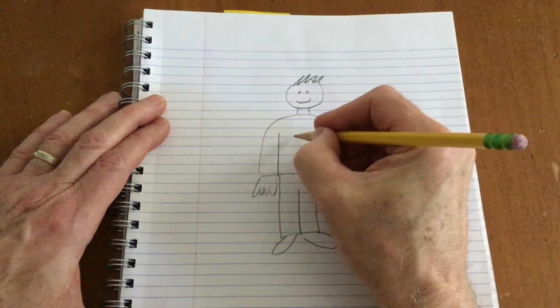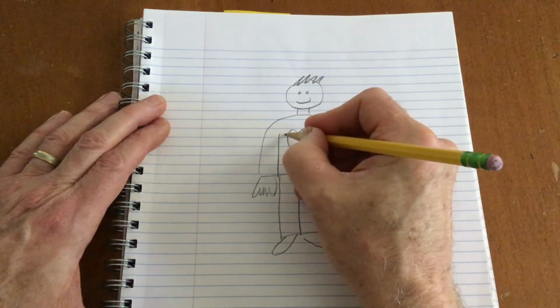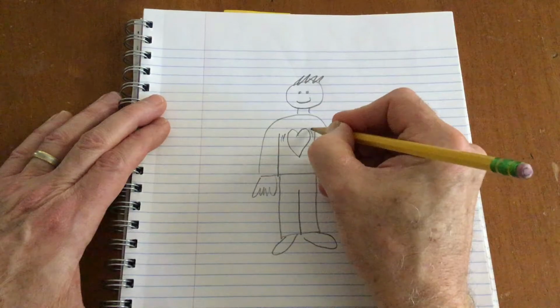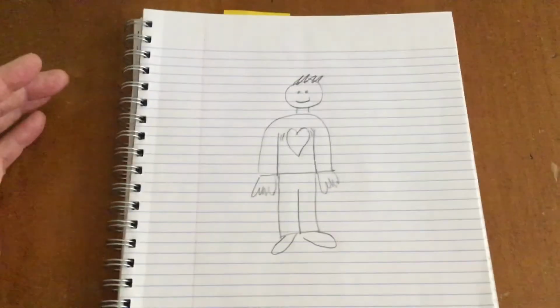Now to make sure he's alive, let's put a heart in the middle of his chest. And let's put two little jiggly lines on the side so it looks like it's beating. Okay.